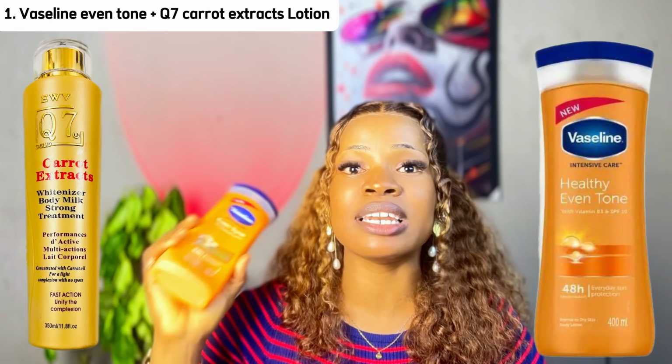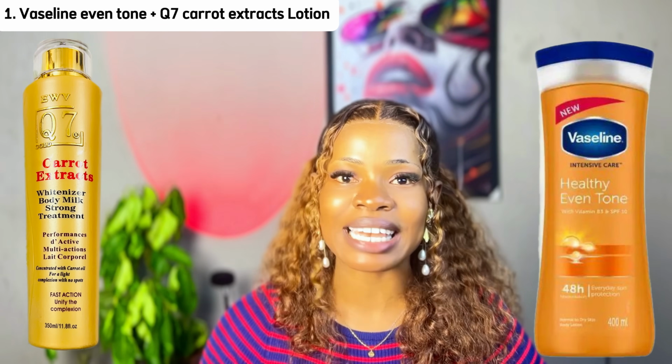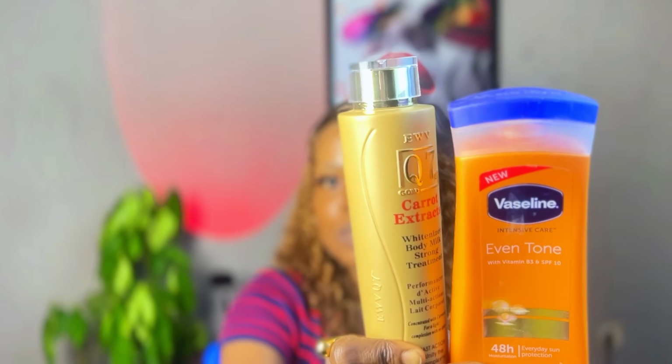The first combo I really love to recommend is the one that I personally use. I've actually been using this Vaseline Even Tone body lotion during the day and this Q7 carrot extract body lotion at night. You see these 2 body lotions right here. These are my go-to body lotions. This is what I personally use on my skin. This particular body lotion, I've been using it for 8 years, going to 9 years now. And I can tell you guys something for a fact.